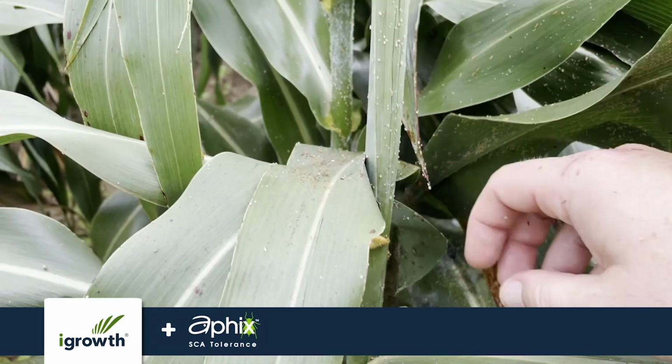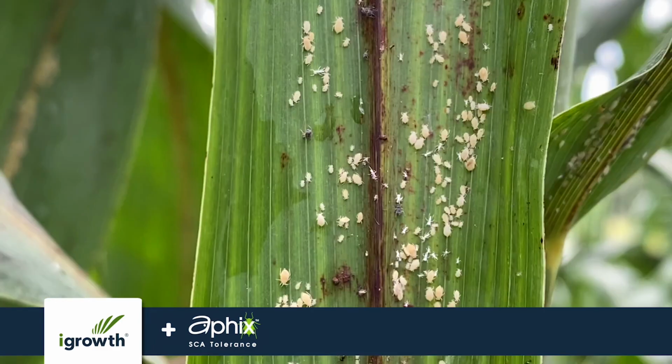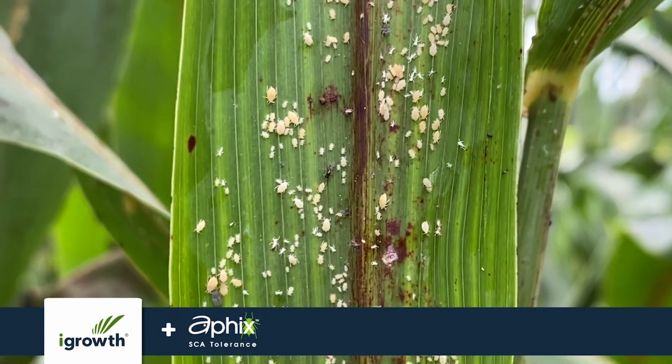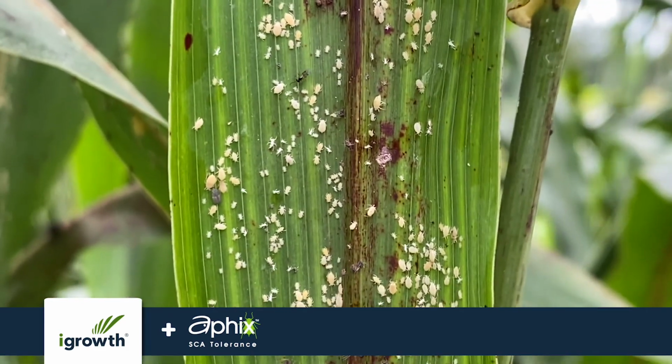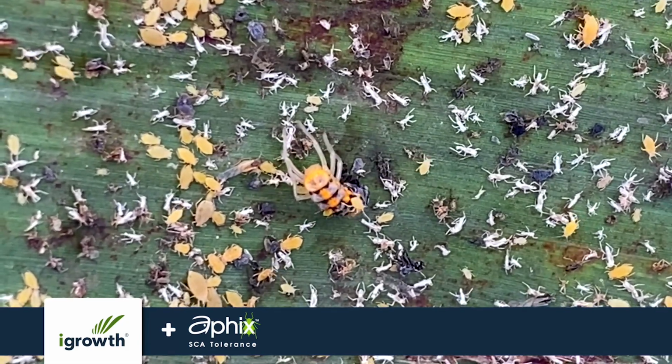But if you have a hybrid out there that's not Aphix, like the 1150, my old favorite, you're cutting and all of a sudden you see these spots, you look back across the field and there's 10 acres of aphids we didn't even know we had. Yeah, because they're not in our Aphix tolerance Milos.